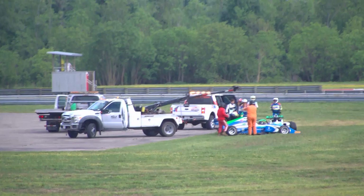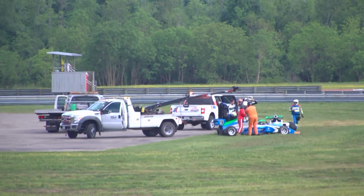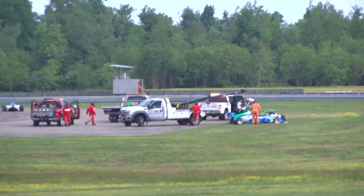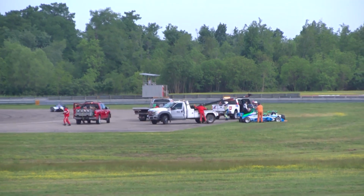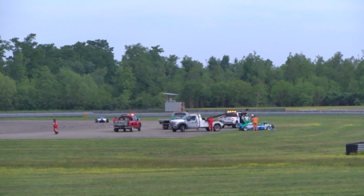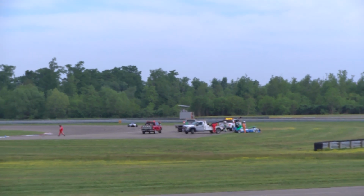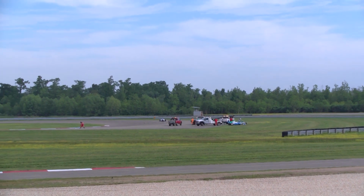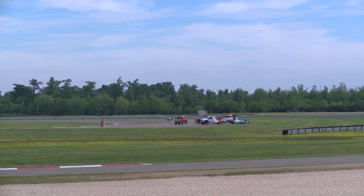Did get an update from the crew. I don't think we have a replay on this one, so no replay. We weren't actually on that one, so sorry, folks, not able to give you a look at that one. Nonetheless, we're going to circulate around here. This is the interesting thing. There'll be lap 15 when we come back around.